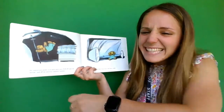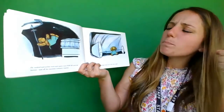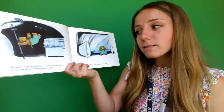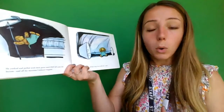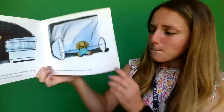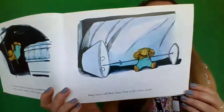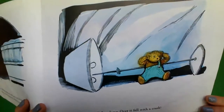So what happens next? He yanked and he pulled with both paws until pop! Off came the button, and off the mattress Corduroy toppled. Bang! Into a tall floor lamp. Over it fell with a crash.